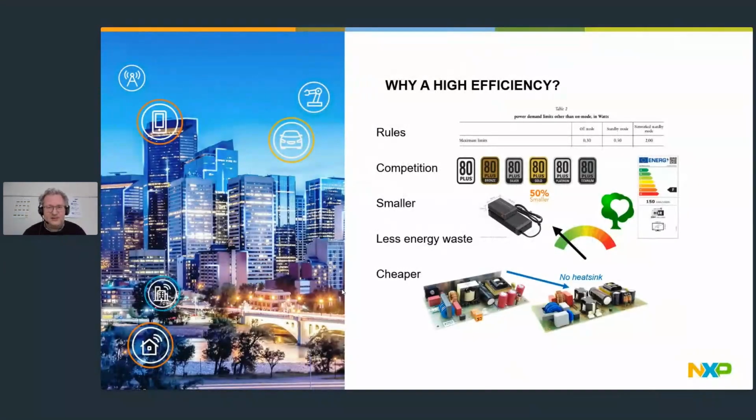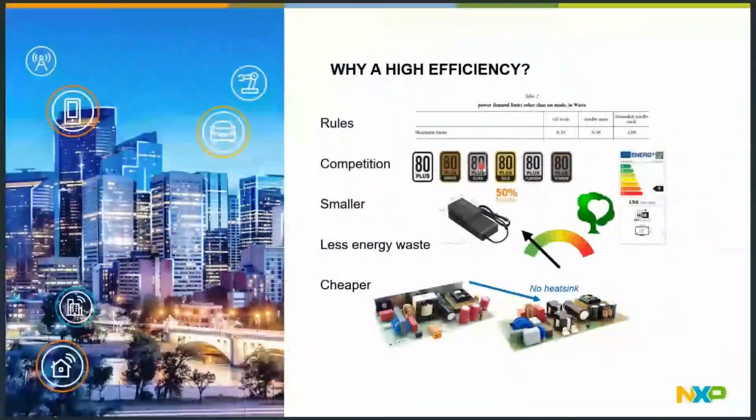At first, high efficiency in general. There can be several reasons why you want to have a high efficiency in a power supply. There can be rules or requirements from customers, but also rules from government. There's also a matter of competition: power supply makers compare each other, who has the best power supply, and one of the things to look at is the efficiency. You see here some examples of the 80 Plus movement, where you can look up power supplies from power supply makers and see which one is the best.